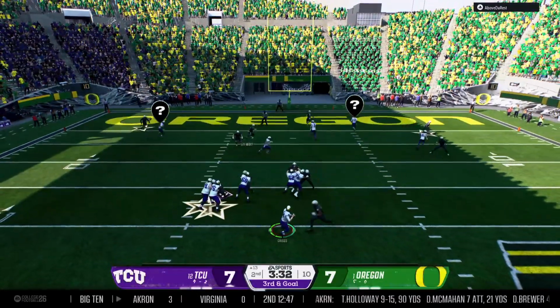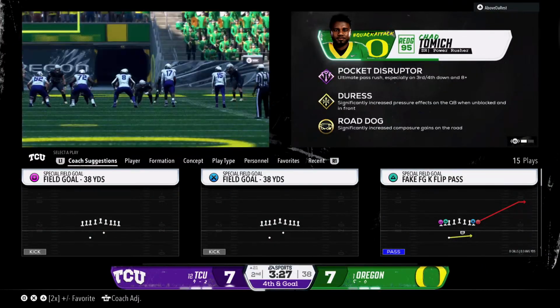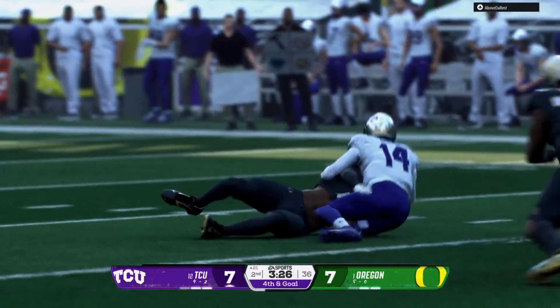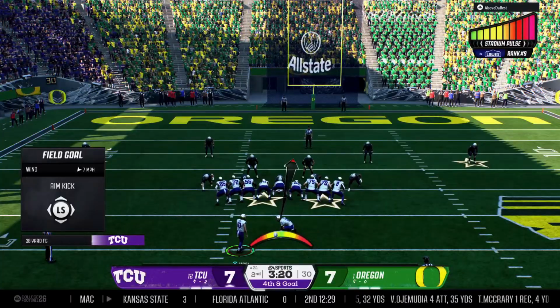Out of the gun now on 3rd down. Oh, down he goes. It's a sack. To end a long drive on a goal-to-go situation, to just settle for a field goal has to feel like a win if you're this defense. You get the 3rd down sack and limit the damage.